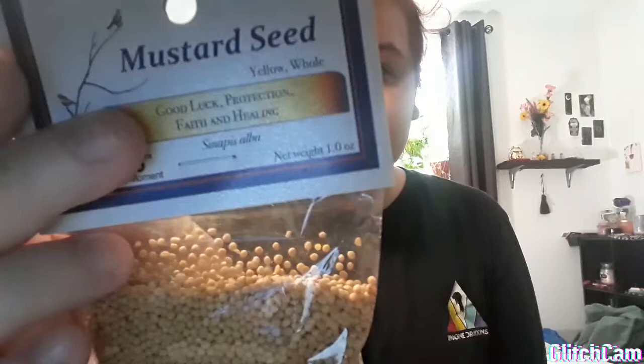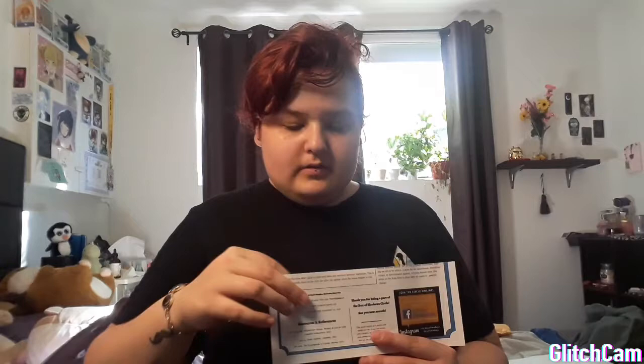Next, we have some mustard seeds right here, for good luck, protection, faith, and healing. Nice. Okay, that's satisfaction, and that is all we have in here. Again, not much stuff in here for how much I personally pay. There are five things, which is a good amount, but for what I pay, I don't think everything is like $10 each.